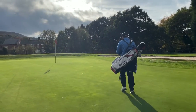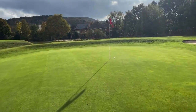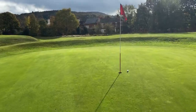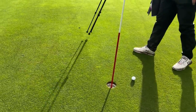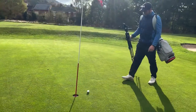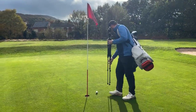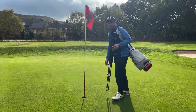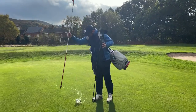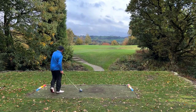Oh my gosh, how's that not gone in? Pitch and come back on this angle here? Yeah. Go on, kick it in. Use the tripod? Yeah, go on. Get in. 2, let's go. Wow. Right then, Tom.